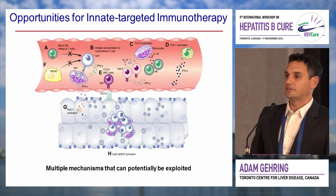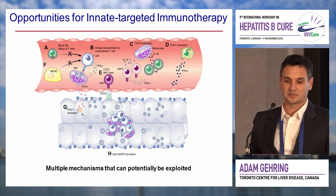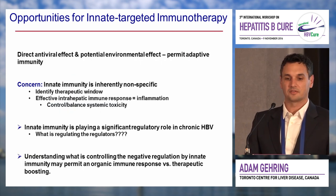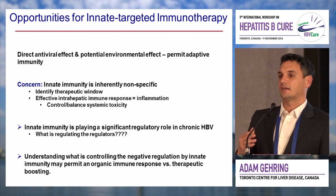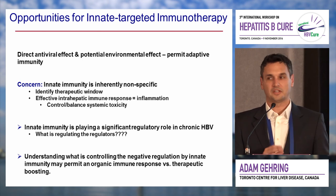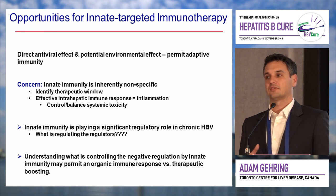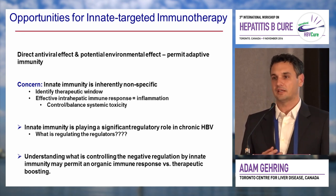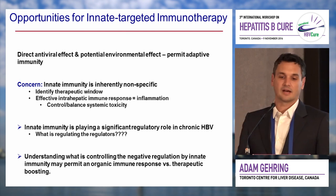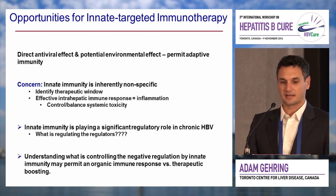So it's pretty obvious that I went through a number of different pathways, and so there are obviously multiple mechanisms that can potentially be exploited in the innate immune system. A lot of them require further development, and I think that they have the potential to really have direct antiviral effects, but what's seen in that last slide with CpG is that I think it's going to be important to modify the immune environment of the liver, too, to promote any antiviral effect, particularly if we're talking about CD8 T cells and allowing adaptive immunity to proceed and eliminate the virally infected hepatocytes.